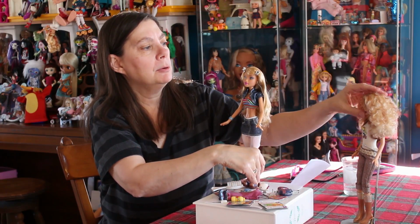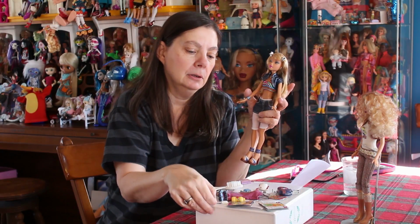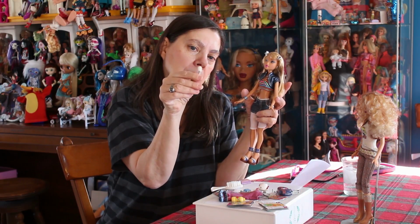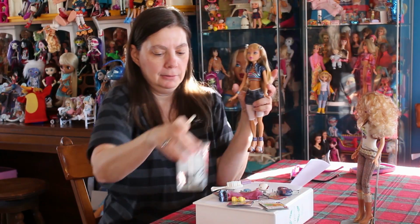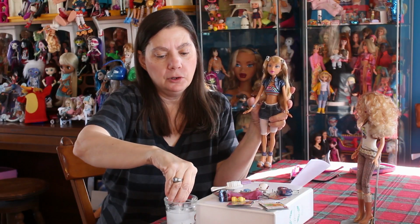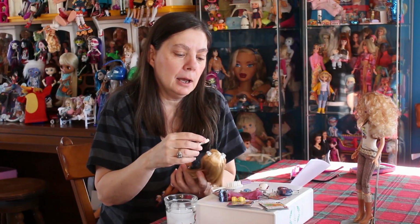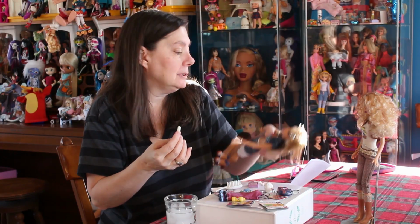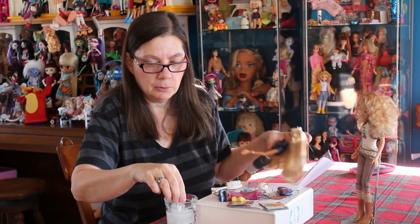Now the other thing about Growing Glam is that you can pump up her makeup because you have your little makeup applicator. So you take icy water, of course, and you dip it in, and we're going to see if it changes anything. And then we're going to do her eyebrows. For me to be able to see it, I'm going to need my glasses on. Okay, so we'll get cold water.